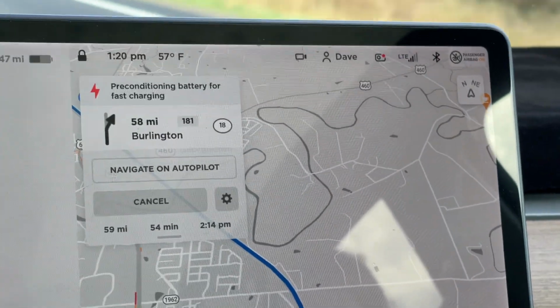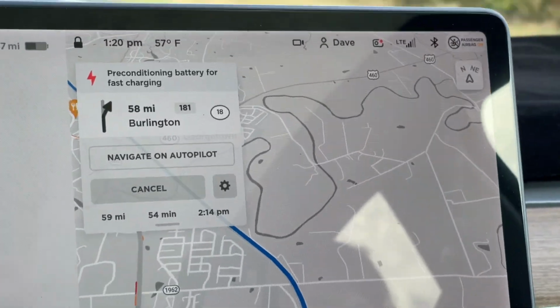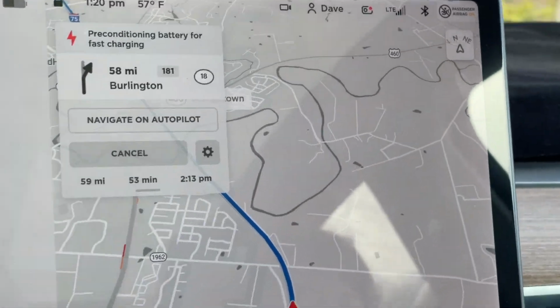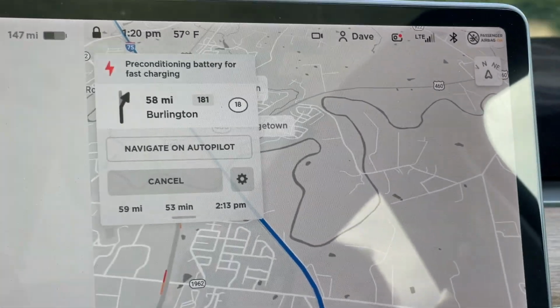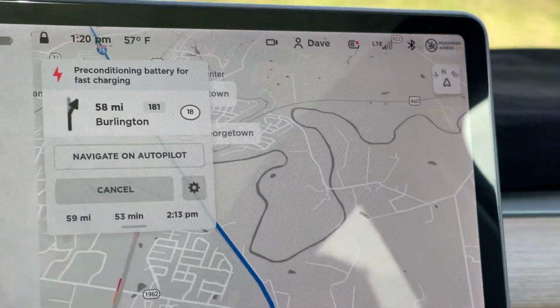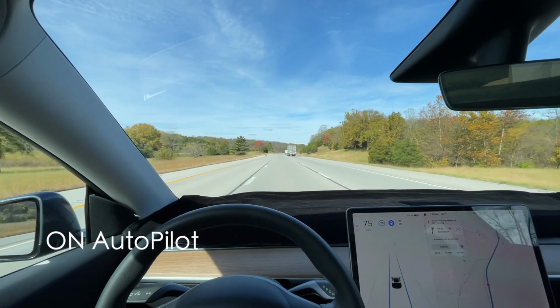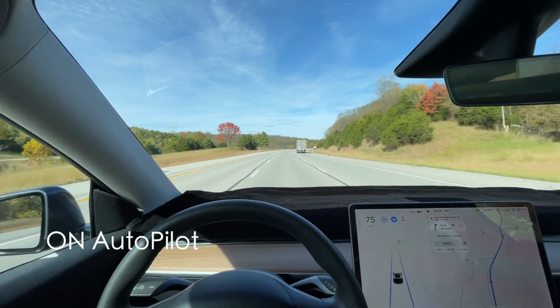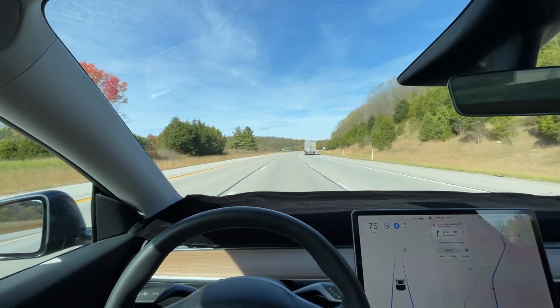We're 60 miles from the Supercharger, and the car is preconditioning the battery 60 miles out. Seems a bit extreme, but maybe it's chilly. It is 57 outside. North of Lexington now here. Starting to get a lot less leaves up here.